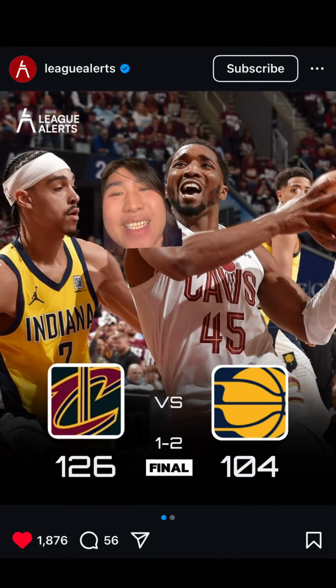Who would have guessed that the team that was missing 3 of its best 6 players in the last game turned it around, played a lot better on both sides of the ball? The Cleveland Cavaliers take Game 3 on the road, defeating the Indiana Pacers 126-104. A much-needed win from the Cleveland Cavaliers after being down 2-0 in the series.